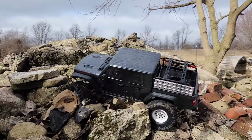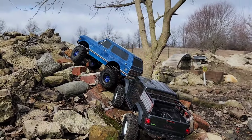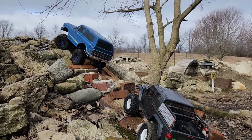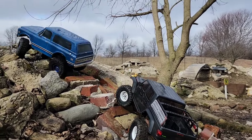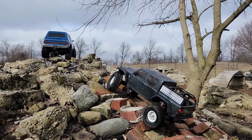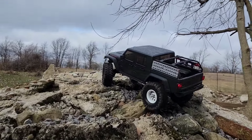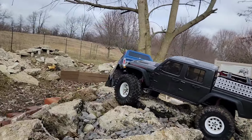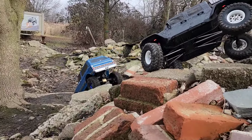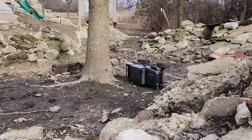Let's go places we can go. Okay, I'll follow you. There you go. They can't perform miracles yet. We still need lots of good upgrades. Some people have their trucks decked out. They get really into these things. We've got one that's decked out, and a couple that are getting there.